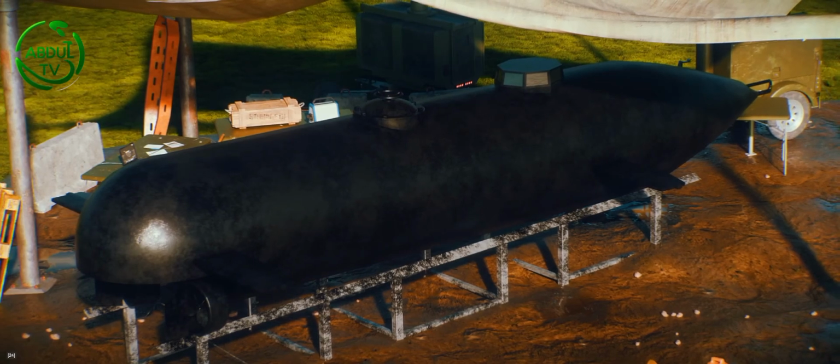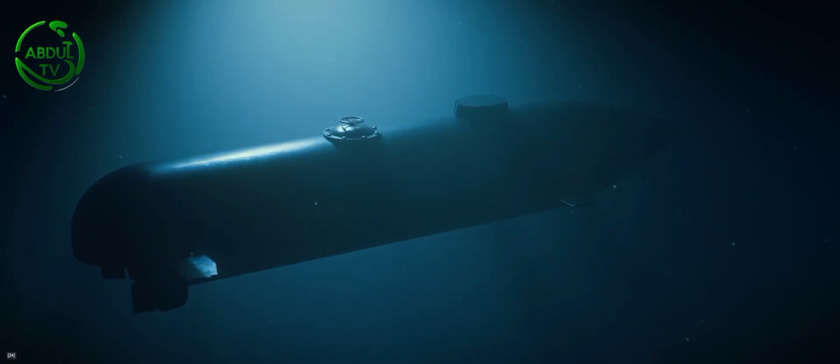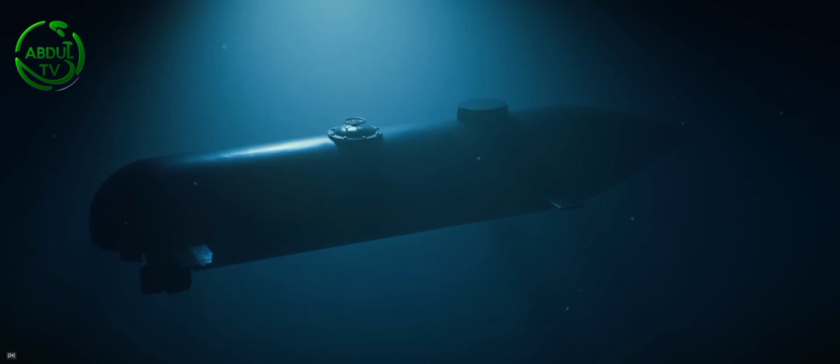Authorities have only discovered this one example in the Colombian jungle, but there are most likely many more of them out in the waters. We can infer that it's incredibly successful, just like the other. All narco submarines are statistically successful, most get through, but these ones are even harder to find and have never been seen in the wild.